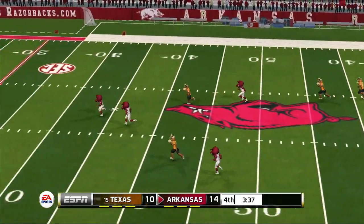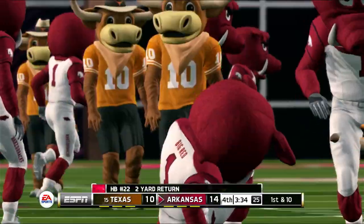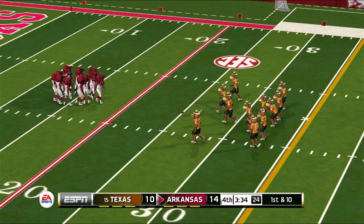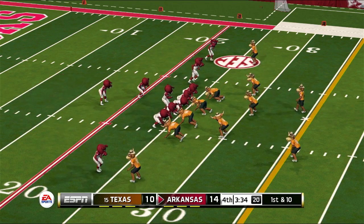He gets it away, and this is a really nice punt. And he's tackled at the 25. A score here might effectively end this one. Arkansas is up four.